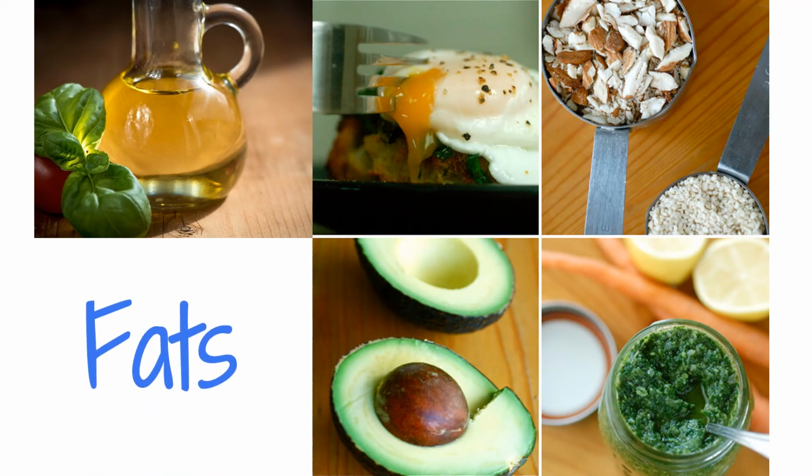Fats are another nutrient that gives our bodies calories. Fats support cell growth and protect our organs. Fats can be plant-based, such as nuts and avocados, and also can be found in protein foods such as chicken, fish, pork, and eggs. A fat-free diet is not necessarily a healthy diet. We all need small amounts of fats in our diet.